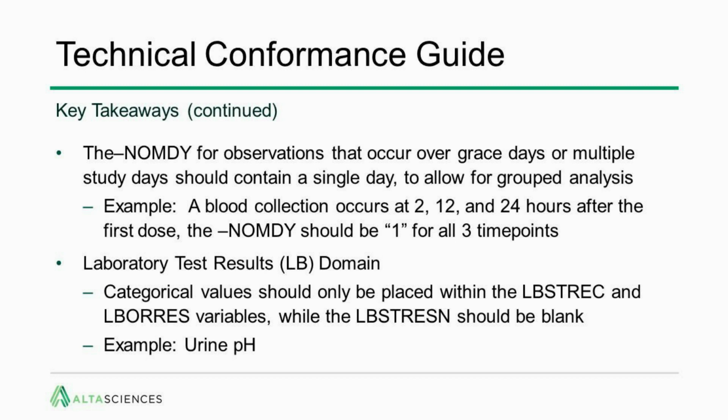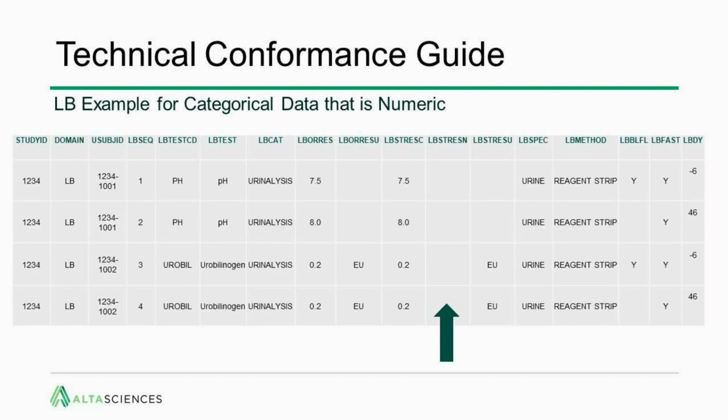Laboratory test results, or the LB domain, containing any categorical numerical values should not have an LBSTRESN filled in, even if the value contains numbers, because these are categorical. STRESN should be left blank. This will cause a warning when using validators, and an example would be urine pH. Here, you'll see an example of an LB domain with urinalysis values. You can see that though these are numerical values, they are categorical, and therefore LBSTRESN has been left blank.